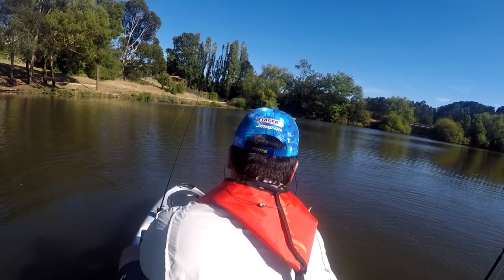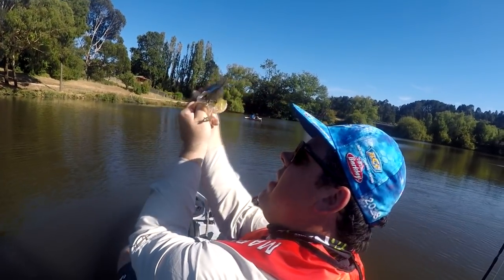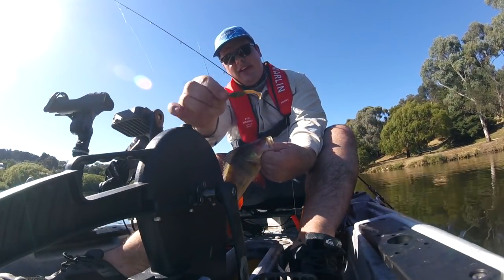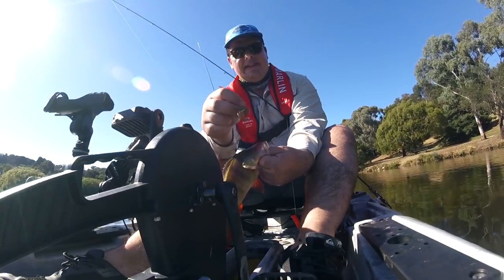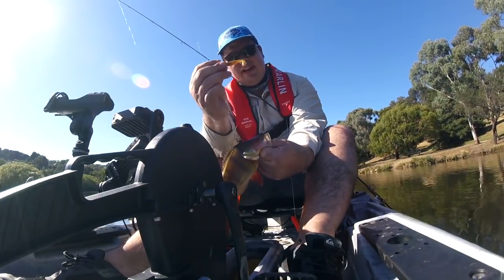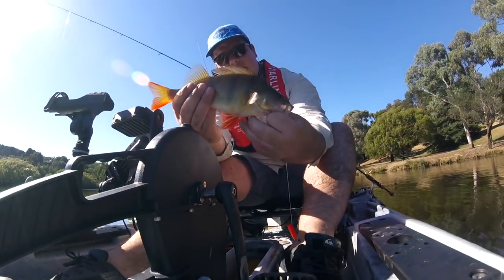Oh, that camera's not going. That camera is. On the perch farm. Oh, yeah. This fish, again, caught on the perch farm. My mate Rory Ben Clibbon makes these over in Canberra. If you haven't seen these before, get on them, they're bloody crackers. Nice, ready.